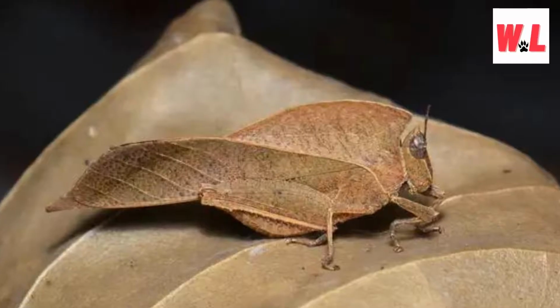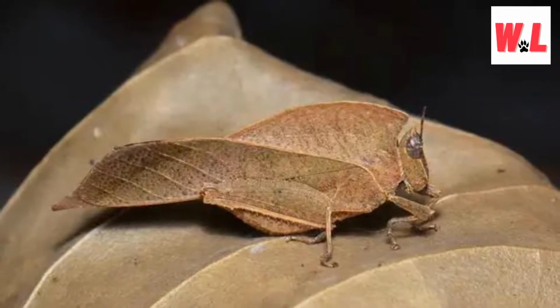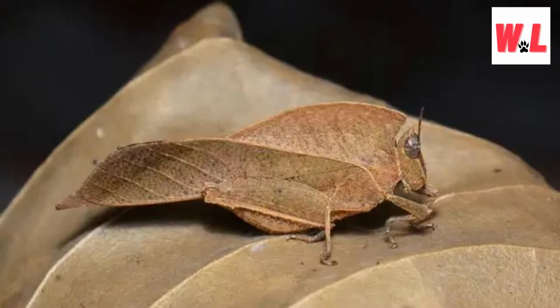Dead leaf grasshopper. Meet the dead leaf grasshopper, a true master of mimicry. This insect, scientifically known as Chorotypus susha, is like a walking, or rather, hopping work of art. Its body, wings, and colors mimic fallen brown leaves so convincingly that you might mistake it for forest litter.